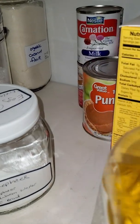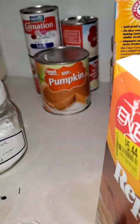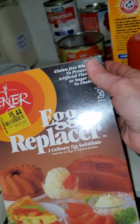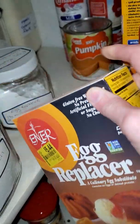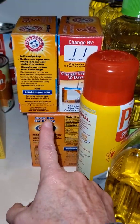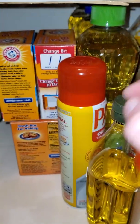Now, in the back as well, we'll move a couple more things. I have condensed milk, evaporated milk, pumpkin. I found another box of this on sale, and I was so excited. This is the egg replacer. I can do a video just on the egg replacer. I know this looks really weird, but I didn't realize that I had that many boxes of Arm & Hammer, but I'm going to put 2 in the refrigerator, so it'll be fine.